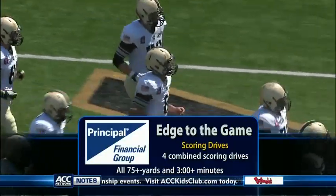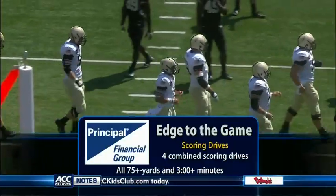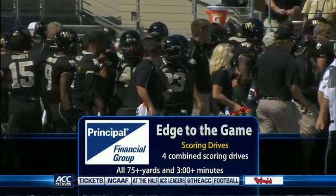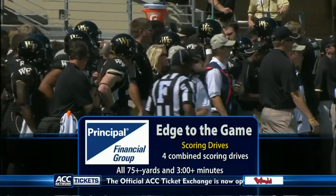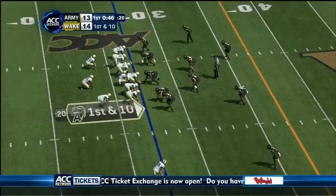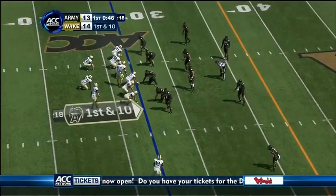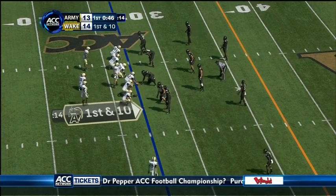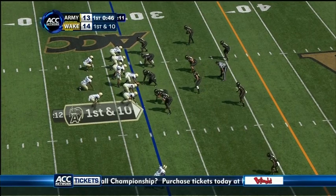4 combined scoring drives, all 75-plus yards in 3 minutes each. Both coaches have got to be happy. Well, they got to be happy with their offenses. They're certainly not happy with their defenses. And we kind of had a feeling that the offenses were going to dictate what happened here. It's just, can you get a stop defensively, create the ball, get the ball out on the ground, do something to create a short field for your offense or an extra possession.